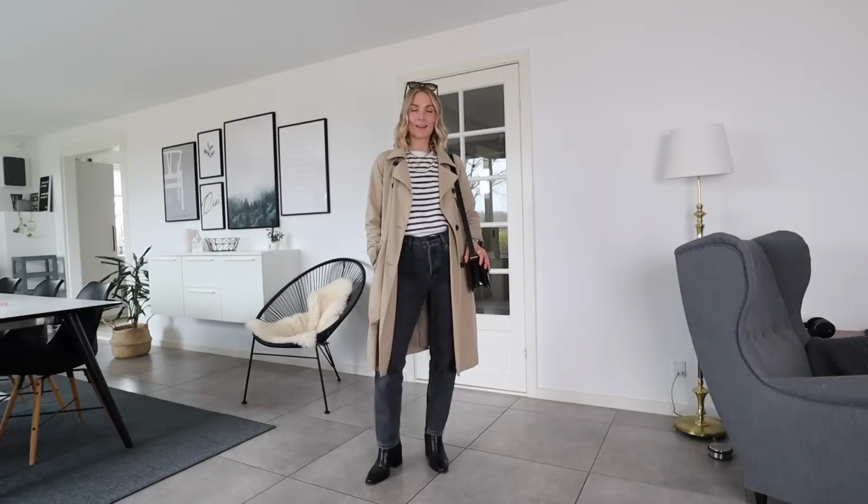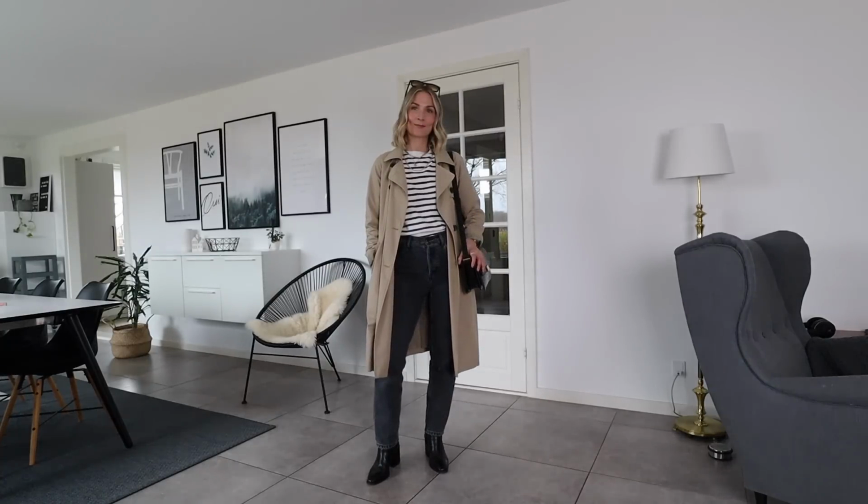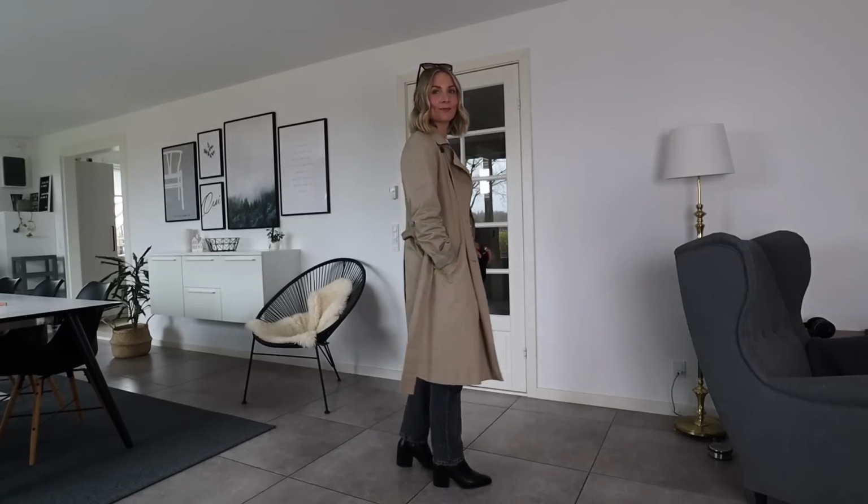Everlane doesn't make this particular style anymore, but they do have a few similar options available. I do also think it's a great neutral color. It's not too warm, it's not too cool either, so I would say it's a great universal color for most color types.